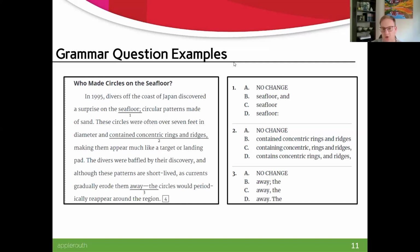Circular patterns made of sand. Number two is testing commas, but also some conjugation of verbs. So if you look closely, it says these circles were often over 7 feet in diameter and contained. That sounds good, whereas C and D sound not good. You wouldn't say "were over 7 feet and containing," or "were and contains." That's mixed up verb tense.